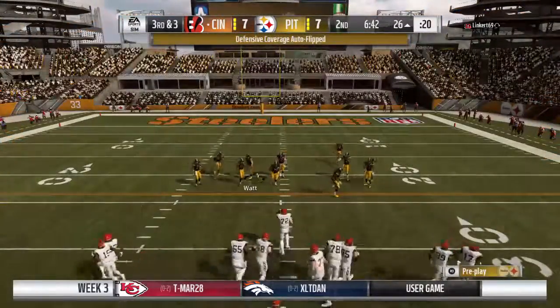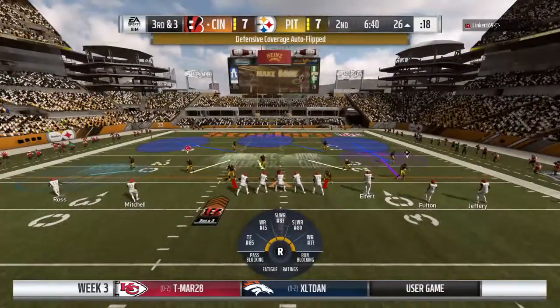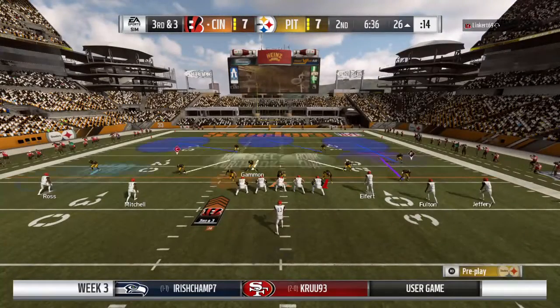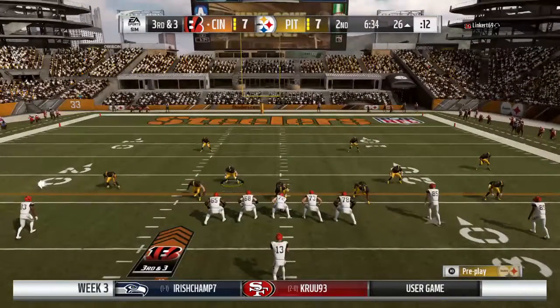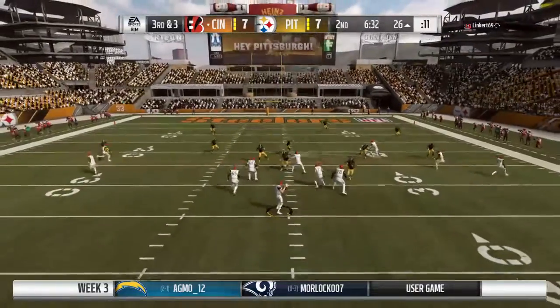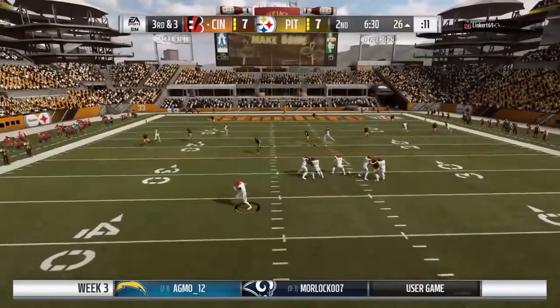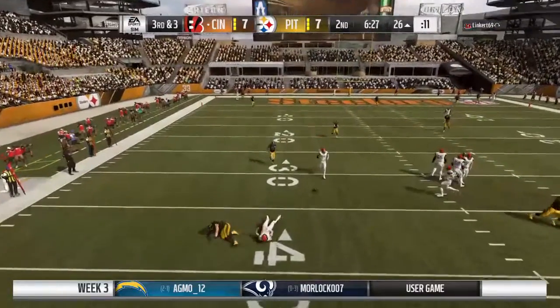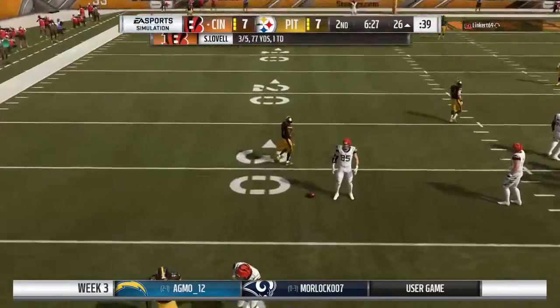And on 3rd and 3, they decided to go with a dime package. Yeah. 6 DBs. Yeah, you're right. They've got 6 out there. Now back to throw. Forced out to his left. A hit as he throws there, incomplete.